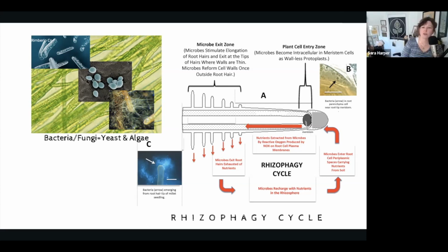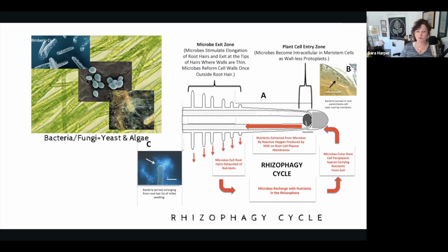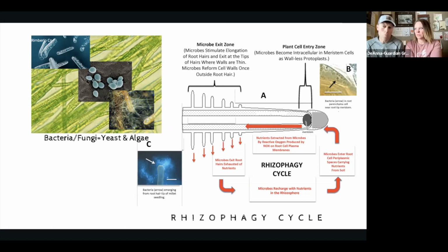How long, sorry, Kelly, how long did it take before you went to 0? 5 years. Yep, we reduced over the course of 5 years. But the initial year one, we had 0 fertility on approximately 500 acres.